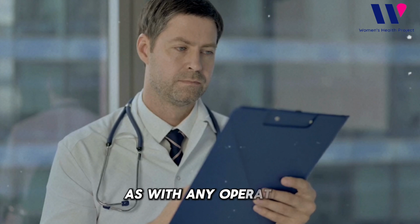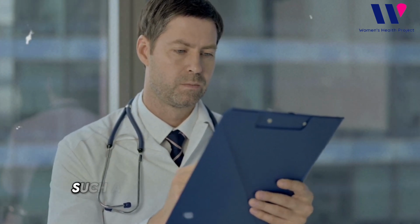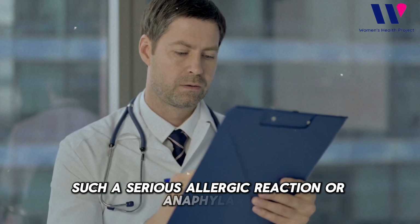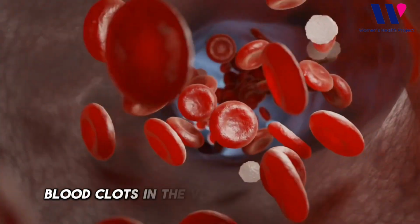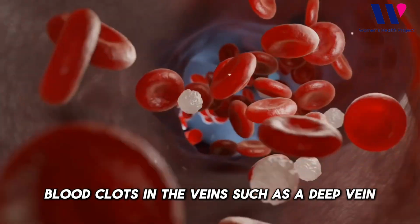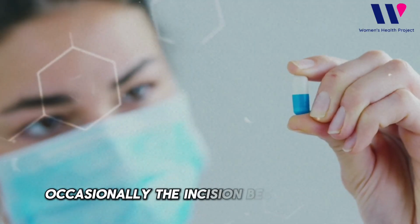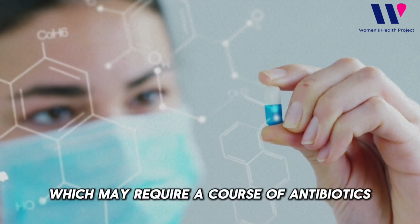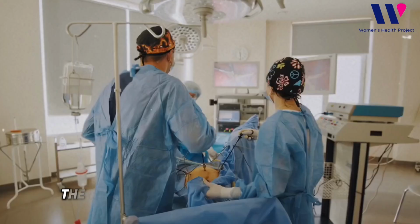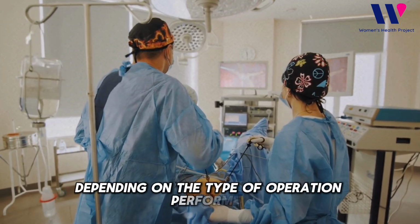As with any operation, there is a small risk of complications from the anesthesia, such as serious allergic reaction or anaphylaxis. There may be hernia of the small incision, and blood clots in the veins, such as a deep vein thrombosis or pulmonary embolism, may occur. Occasionally, the incision becomes infected, which may require a course of antibiotics. If you have laparoscopic surgery, the risk of complications may increase, depending on the type of operation performed.